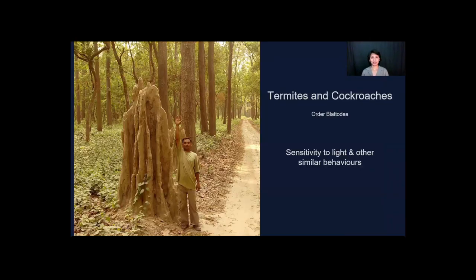Termites and cockroaches. Insects that actually make you cringe. But trust me, they are just so fascinating from the moment you delve into their world and start learning about them. Termites are notoriously known for the damage they do to wood furniture in the house. Thousands and thousands of rupees get spent if you get a termite attack. But in the forest, they are invaluable.